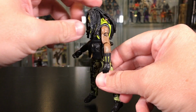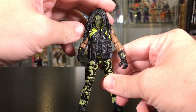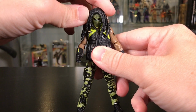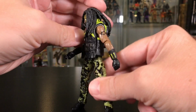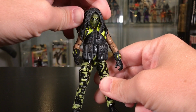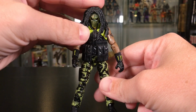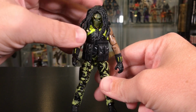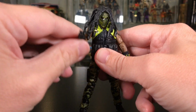It's articulation time, and his head does not have a lot of movement, to be honest. Not too much movement at all because of his hair and a high collar on his vest. So yeah, not much movement there. He does have a little bit of side to side, but that's about it. His shoulders can do a full 360.